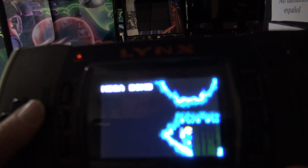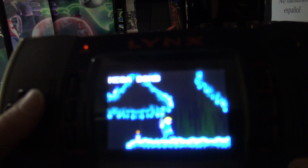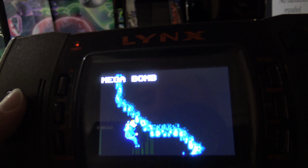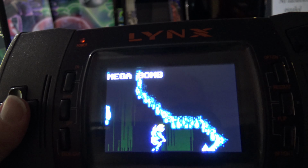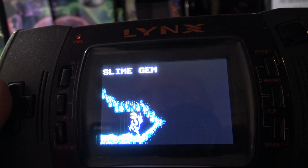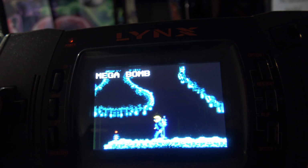Oh, yeah, Mega Bombs. If I threw this into the room, it'd blow up everything in the room. Now, you can avoid getting caught in the blast by leaving the room right before it explodes, but otherwise you'll die. But yeah, let me know what you think about this one.